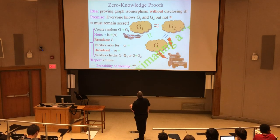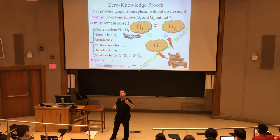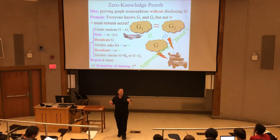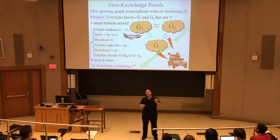So in some sense, this is kind of an approximation of a proof, of a mathematical proof. You're proving to somebody you know the isomorphism, but without disclosing the isomorphism. And by the way, when I say isomorphism, don't take it too literally. Yes, it's an isomorphism between two graphs in this example, but an isomorphism can encode an arbitrary secret or message or piece of text.